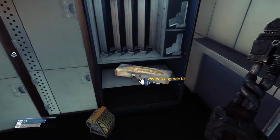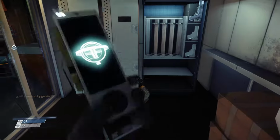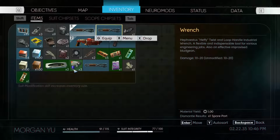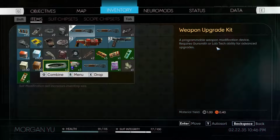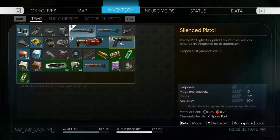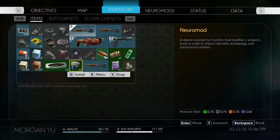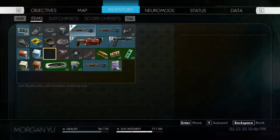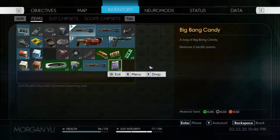Let's do this. Oh, ooh, weapon upgrade kit. Press I to go to inventory to use. What's this? Weapon upgrade kit. Weapon upgrade device, gunsmith or lab tech ability for. Okay. What's this? Neuromod. Lemon peel. I don't want the banana peels either. Big Bang candy. Yum yum yum. I don't want bio waste hazards in my inventory, thank you. Alright, let's go.